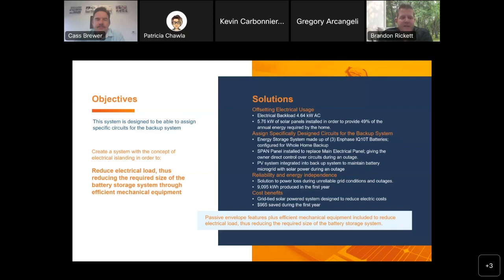We wanted to create a system with the concept of electrical islanding in order to reduce the electrical load, thus reducing the required size of the battery storage system through efficient mechanical equipment. With these solutions, we've got a 4.64 kW AC system comprised of 5.76 kW DC of solar panels to provide 50% of the annual energy required by the home.